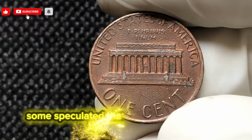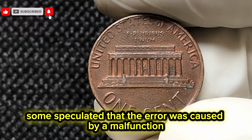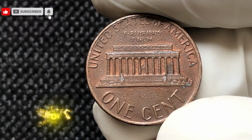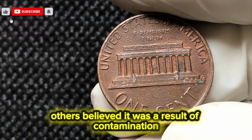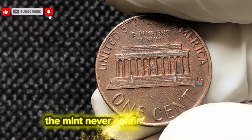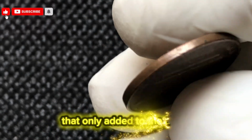Some speculated that the error was caused by a malfunction in the plating drum, where planchets were tumbled in copper solution. Others believed it was a result of contamination, oil, or debris preventing proper adhesion. The mint never confirmed the cause. That only added to the allure.